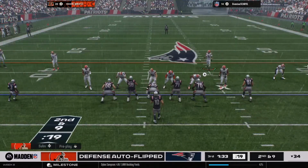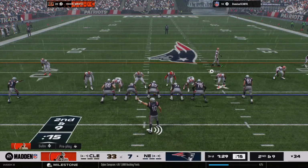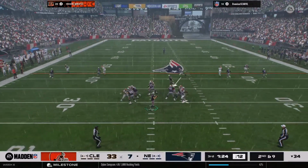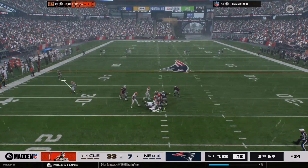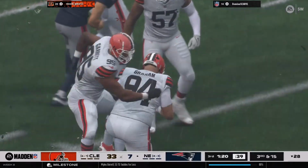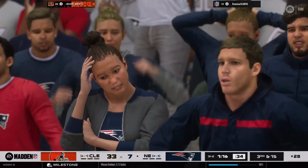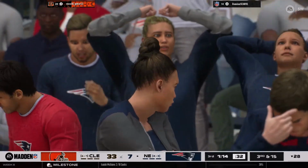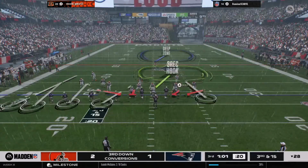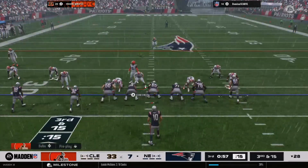Here's second and 9. Throwing is May. Under pressure, and down he goes. They got him. This is a great reminder of why it's so important to have great offensive tackles. When you get beat so fast off the edge, the quarterback has nowhere to go in the pocket to escape, and that's what happens.